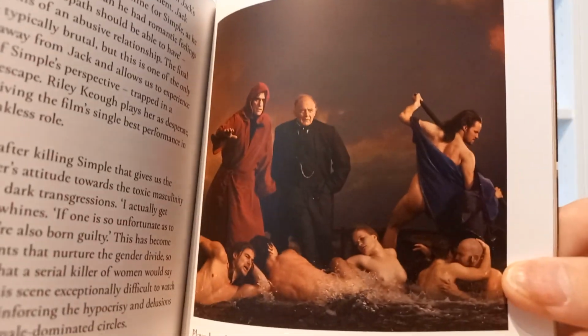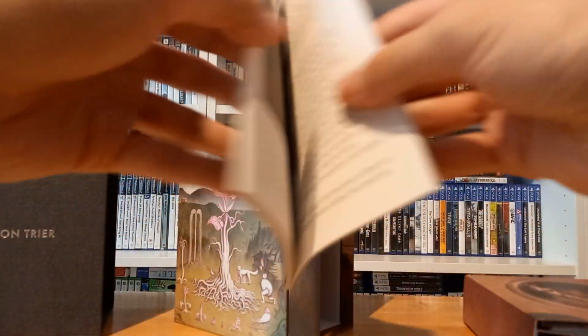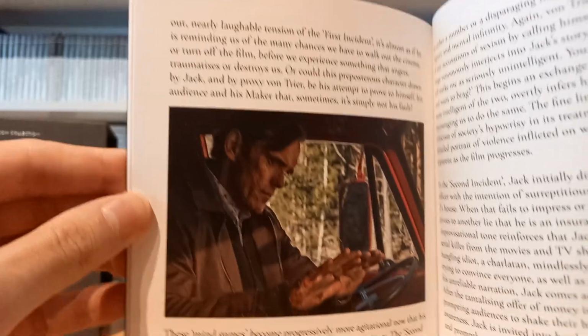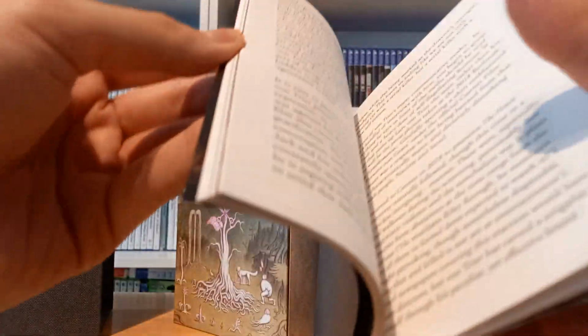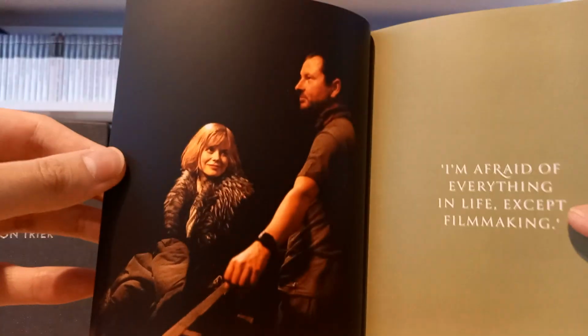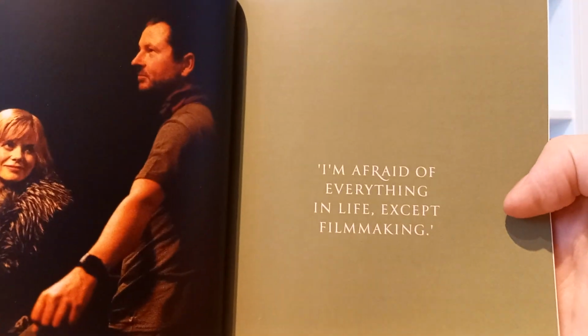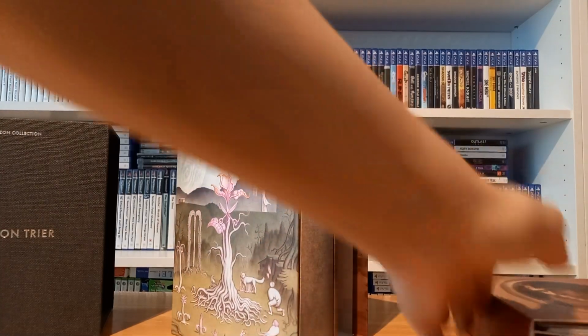This is also from The House That Jack Built. Has this imagery taken from Dante's Inferno. Yeah. Trapped in a car with a serial killer. So, yeah. That's part of the booklet. I'm afraid of everything in life except filmmaking. Cool. Right, so that's the first box set.